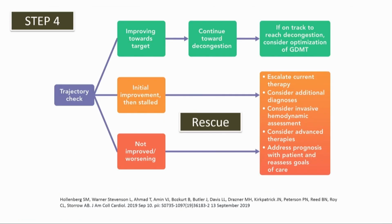So we did in the expert consensus pathway try to say, please, please look at what your patient's trajectory is during this journey of your hospitalization or your treatment, and please identify that that patient is not ready for discharge and you need to escalate.